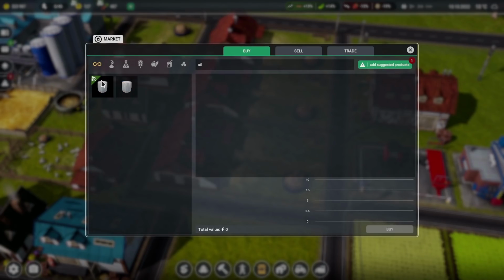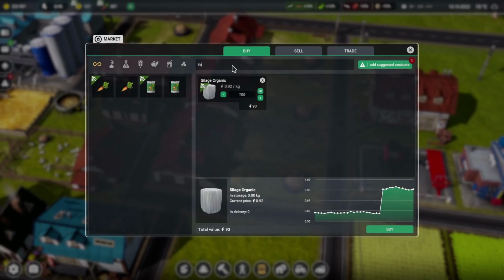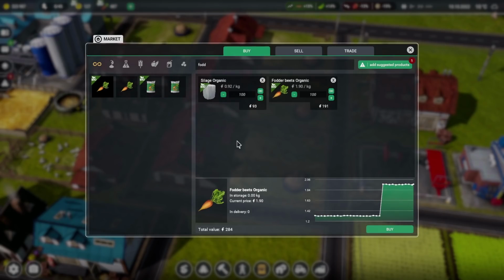What if we look at bio silage or bio fodder beets? The silage is cheaper. The silage is a lot cheaper. So it might be worth just buying a great big load of that in. But then where do we store it? Do we need to store it in one of the silo storage things? I imagine we might need to do that. Do you know what? Let's buy the fodder beets. They look healthy. It looks better than the silage. The silage is just a kind of mushed up load of grass and whatever leftovers, I think. Whereas these look a little bit nicer.